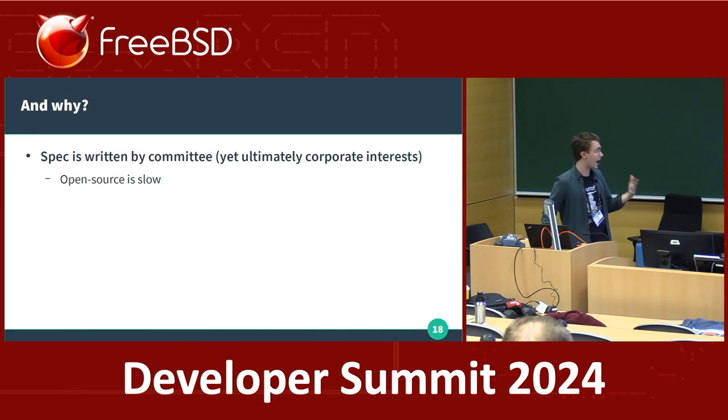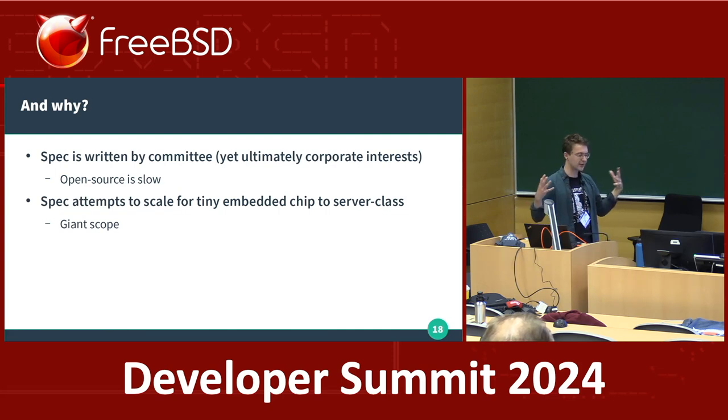And why do these failures happen? The spec is written by committee. The RISC-V ISA has tried to create an open source model for a CPU architecture, and so it suffers from the problems that all open source projects do. They also, in my opinion, try to define it so broadly that RISC-V could be implemented from the tiniest to the biggest CPU, and it's just hard to have things done right and completely when you want to do everything.